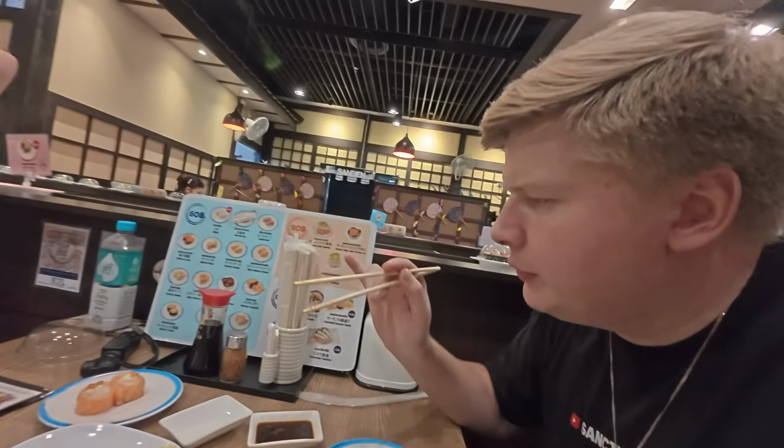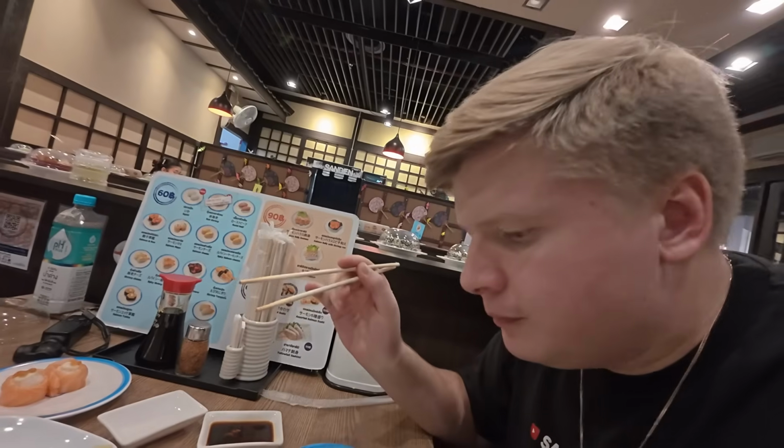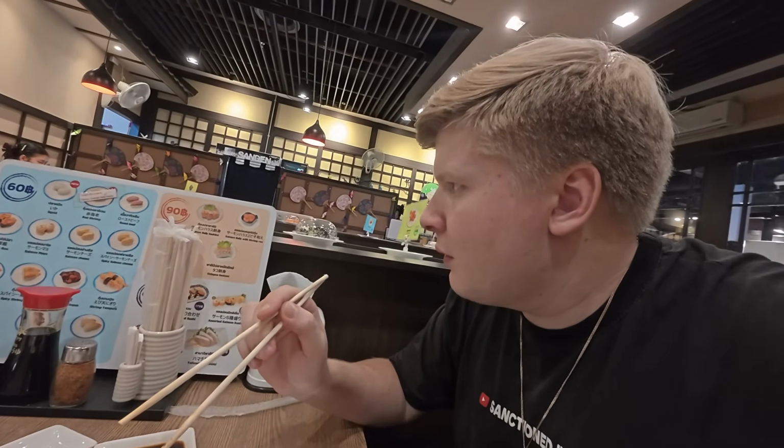So flippin' good. This sushi place is really delicious. Guys, this is really good. Really delicious. So the blue plate is 60 baht. Is it? Yeah. The red plate is 90. And that's actually quite expensive, to be fair. We're getting ripped off here.